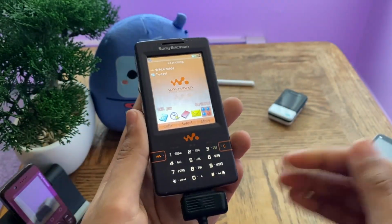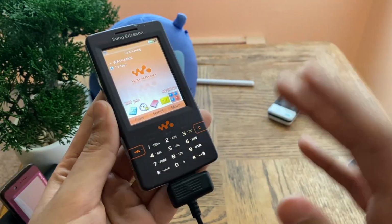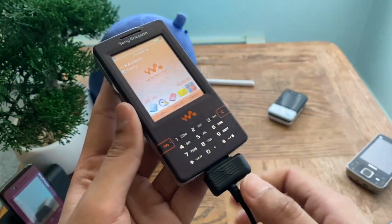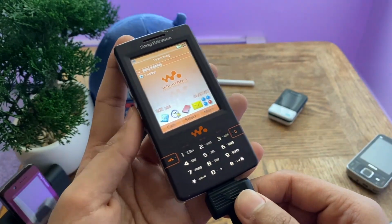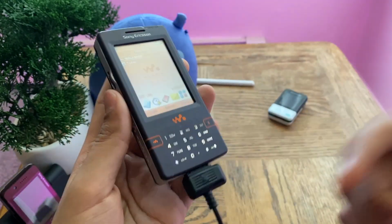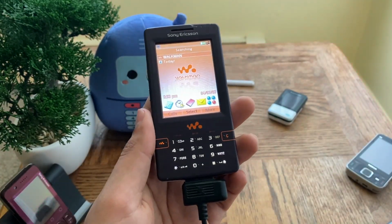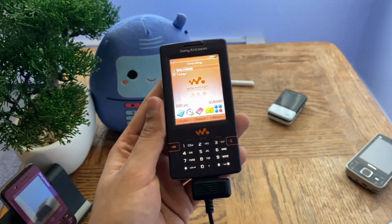But for this video, we'll be going over just the ringtones on the W950i, as there are a few differences in ringtones. Well, this thing being a Walkman device, that's kind of expected, but there will be also a few ringtones that you may notice that are in common between this and the M600i as well. So these are the ringtones on the Sony Ericsson W950i here in 2024.